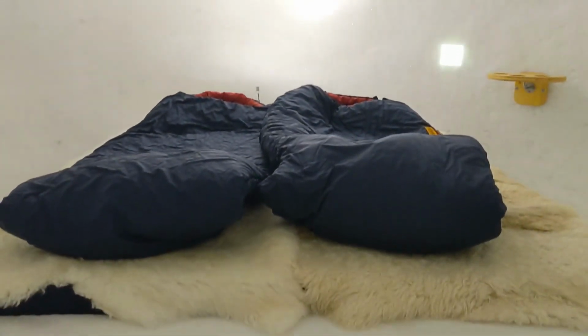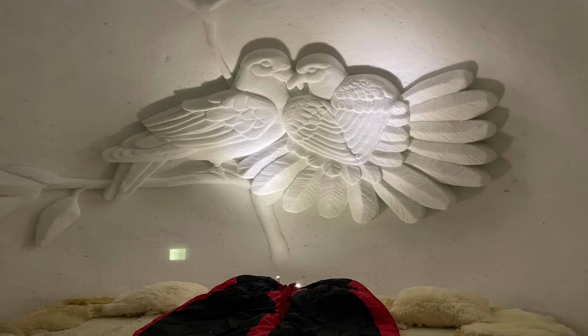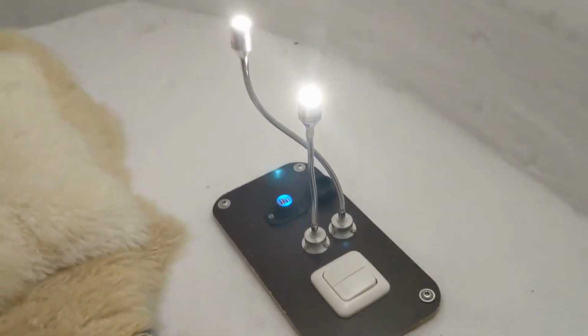Okay, so here in the Igloo Dorf there are over 25 rooms, and there's different rooms. The one that we're staying in is the family room, so it can sleep 6 people. This one right here I'll show you is a romantic couples room, so it sleeps 2. And I love how in each room they have a different bird sculpture that is carved out of the ice above each bed. Each of the beds has a USB port and these LED lights.